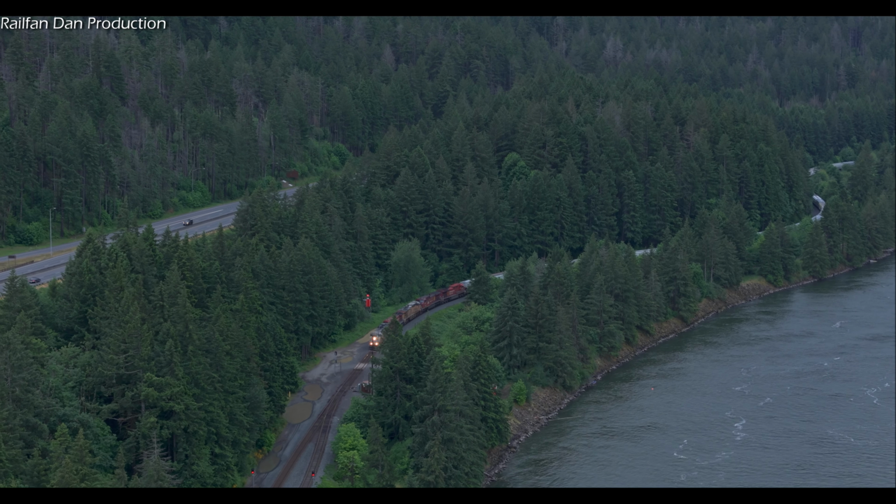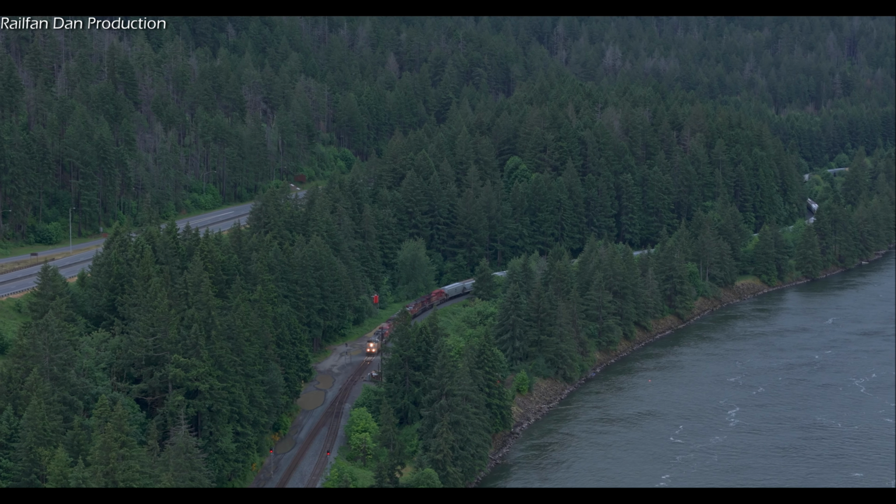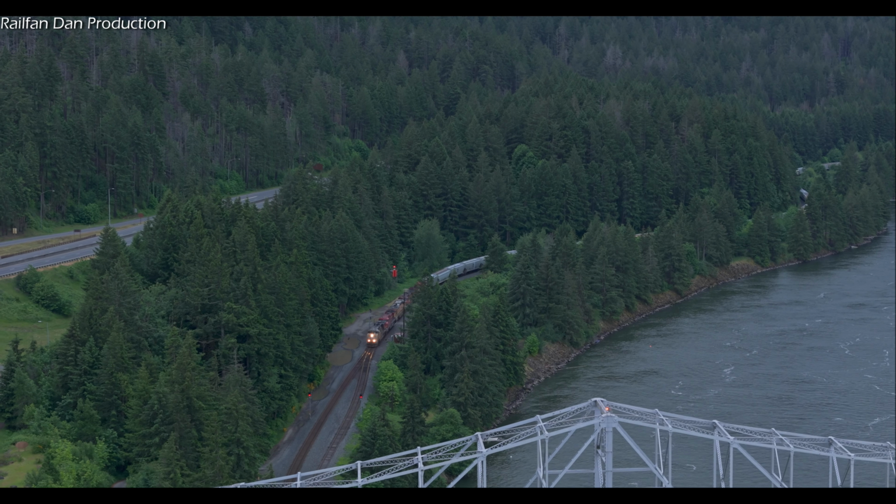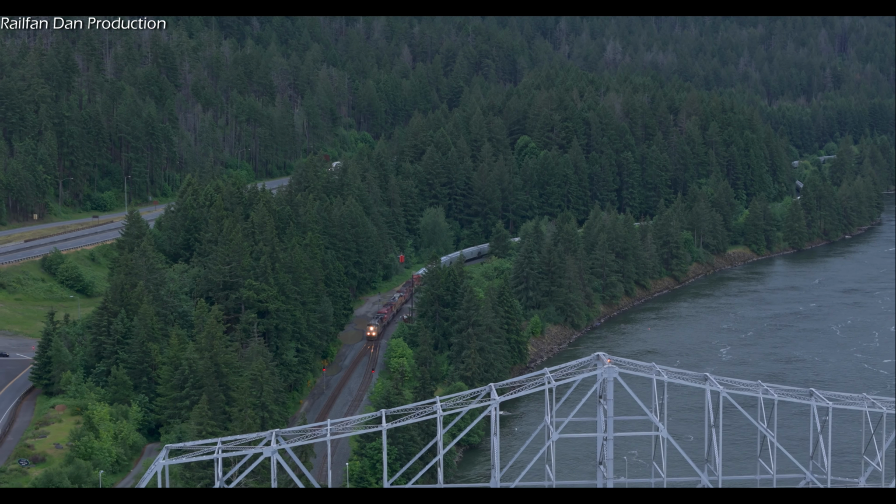Two Class 1 railroads on each side of the river can sometimes make for some very busy action, as my regular viewers may remember from previous videos. We will look at both throughout the video.